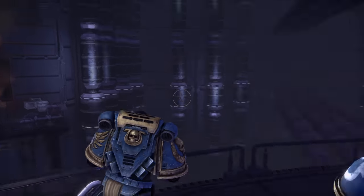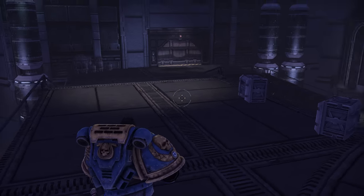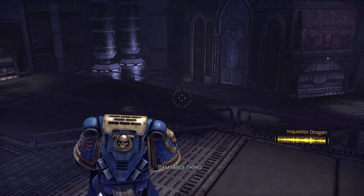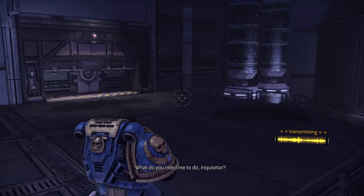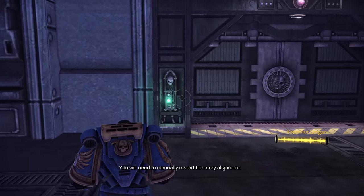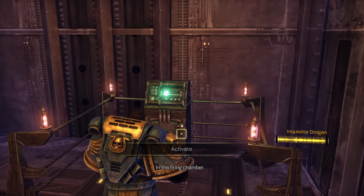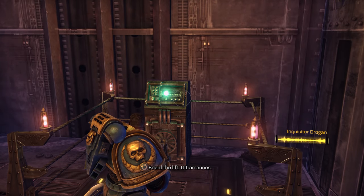Alarm. Structural damage. Warning. Emergency containment suspended. Damnable thing! What do you need me to do, Inquisitor? We'll need to manually restart the array alignment. Forcibly, if you must. Where? In the firing chamber. Board the lift, Ultramarines.